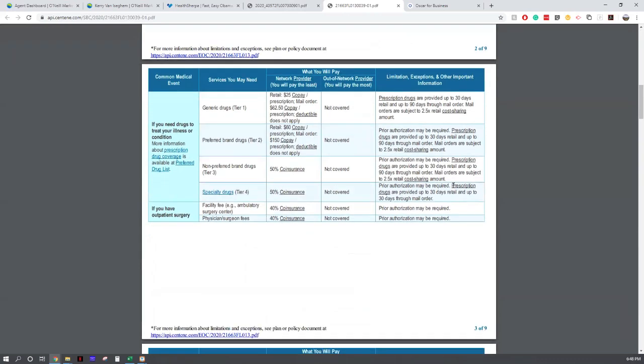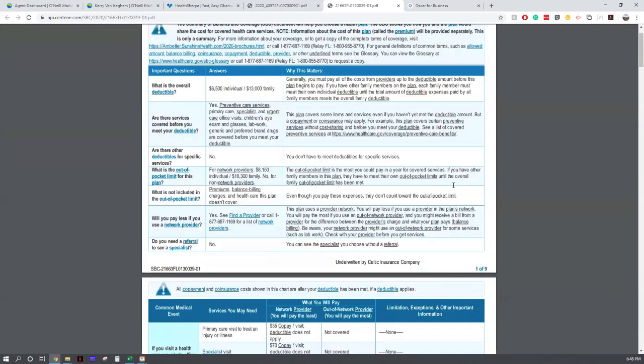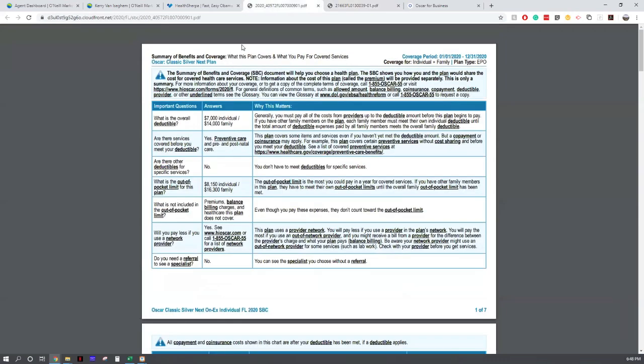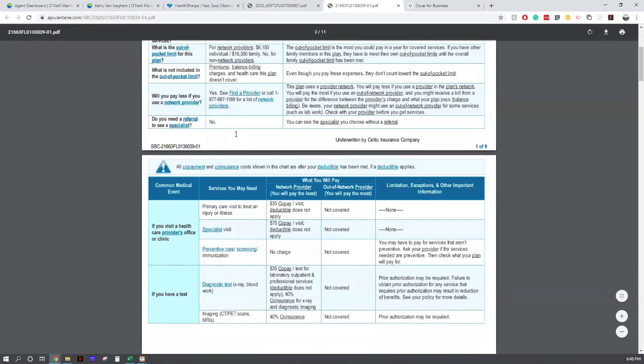For some reason, generic drugs skyrocket on... Oh, this is Ambetter. That's why. That's not right. What threw me off there? Here we go. Sorry about that. Actually, let's look at Ambetter first while we've got it. They do have a low deductible.